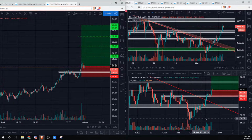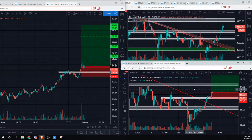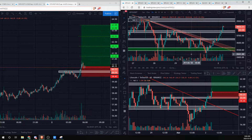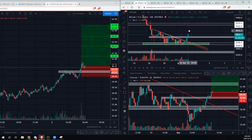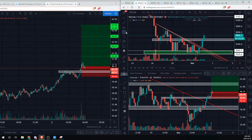Strong volume accumulation on the 1 hour and 5 minute and 15. So momentum on BTC is up. We're seeing more buy volume come in, looking a little bit more bullish, at least up to our next resistance area, which is going to be right around here.